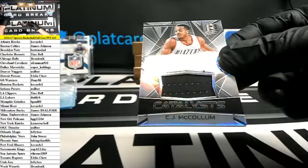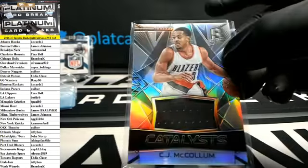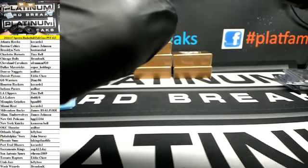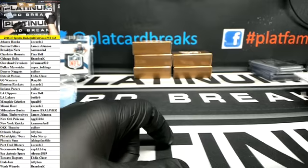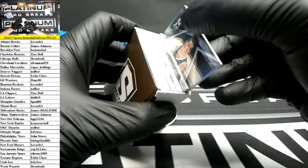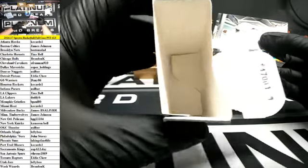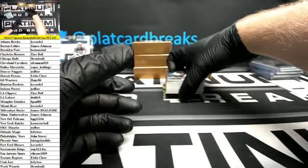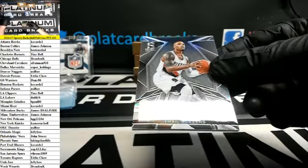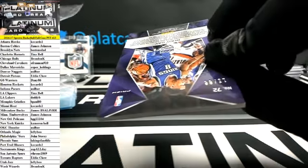And CJ McCollum Catalyst jersey for the Blazers, numbered to 149. Another autograph of the year candidate. That's right, Big Dollar. We have Lillard for the Blazers, base. Yeah, I know who you're talking about. Rudy Gay, Kings, blue base, numbered to 60.